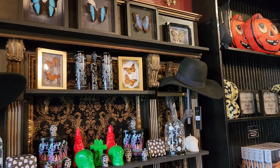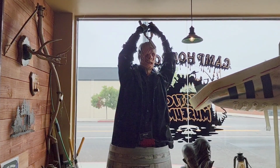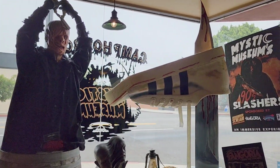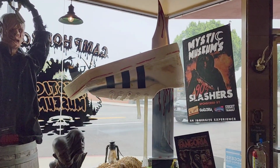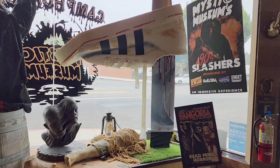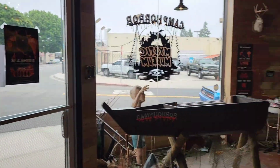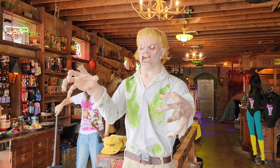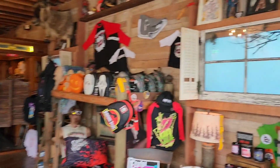This hat looks kind of familiar. I'm afraid my camera is not going to pick this up too well because of the light behind it, but they have these really cool displays here in the window. They have this one here from Sleepaway Camp. It's really cool. So much stuff to look at in this store. So many photo ops. Just a lot of really cool stuff to see.